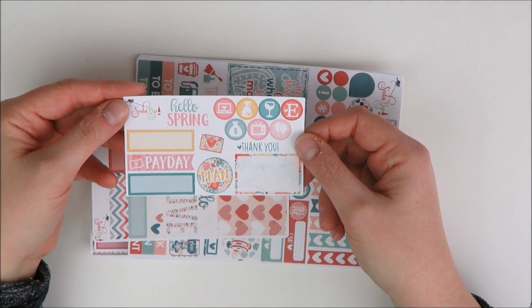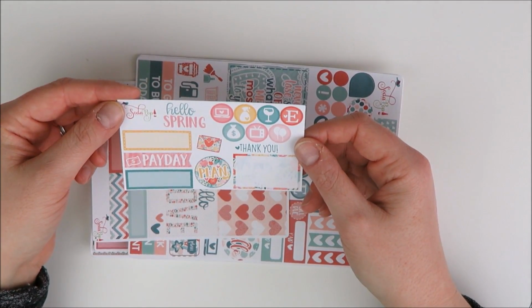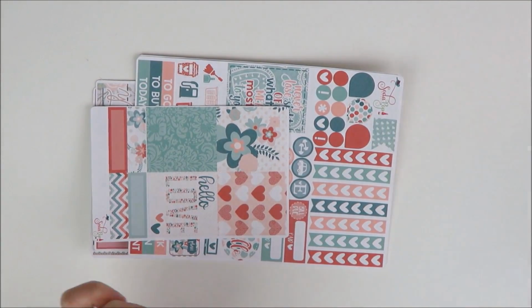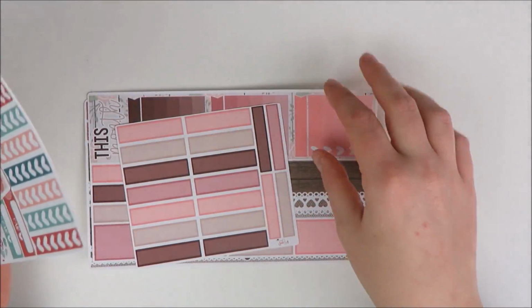This was the PBC freebie she did. Very cute, very springy. I'll hang on to that. I love the little Hello Spring there. And then I picked up basically like a mini kit and a monthly kit. Let me show you the mini kit first.